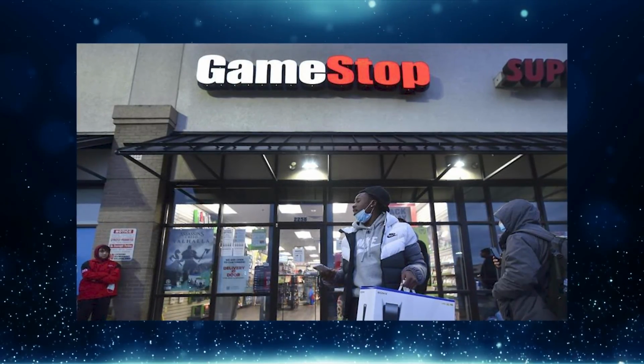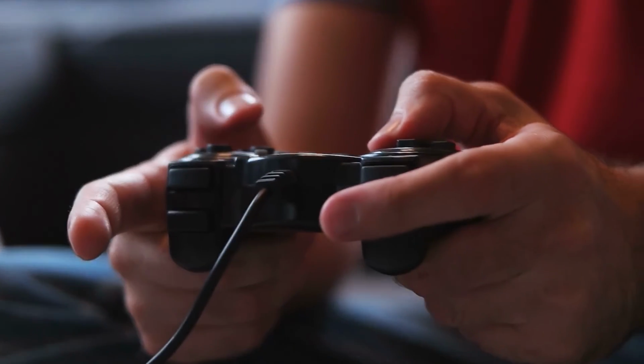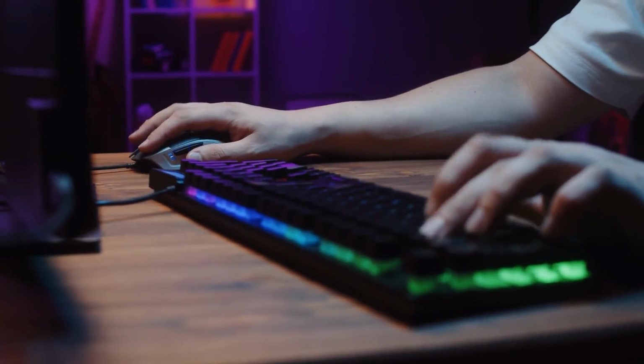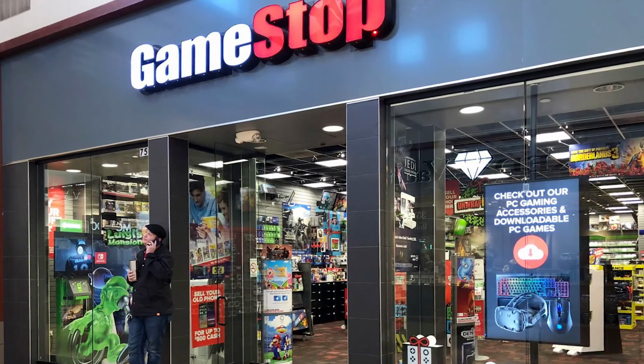If you had been living under a rock and didn't already know, GameStop, located in Grapevine, Texas, is a retailer of video games, consumer electronics, and gaming accessories. As a massive thank you to its loyal customers, GameStop has created the GameStop Power Up Rewards program. Sounds like the Power Rangers chant, "Go, go, Power Rangers!"